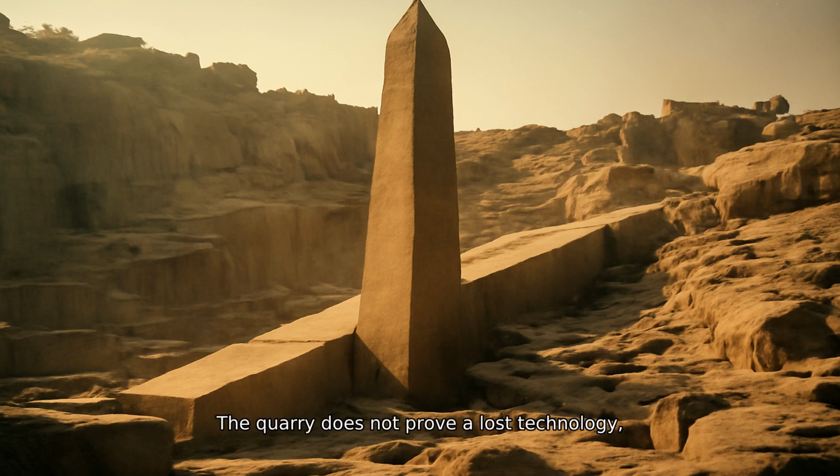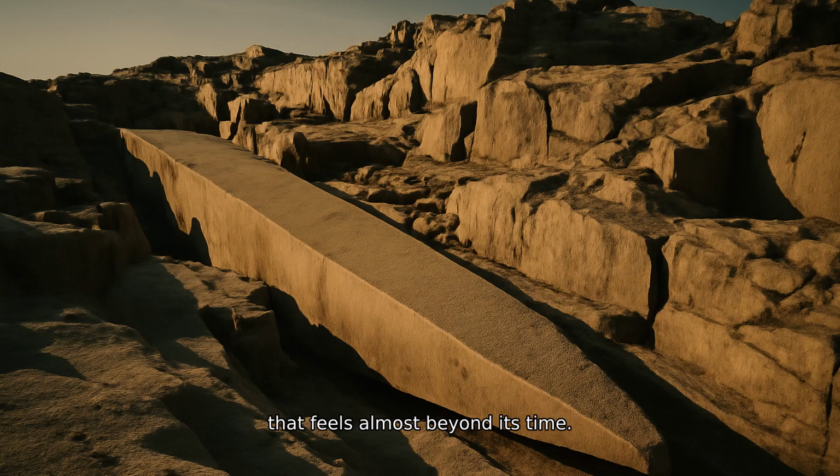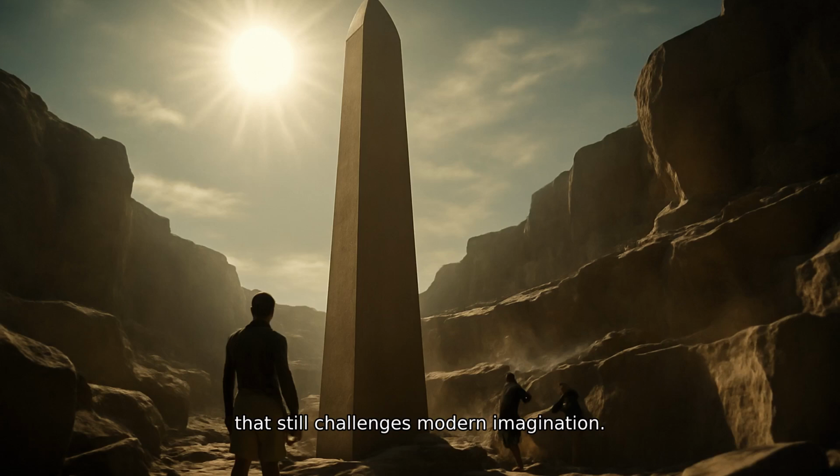The quarry does not prove a lost technology, but it does preserve a level of mastery that feels almost beyond its time. The strongest believer case rests on confidence in ancient capability combined with the sheer ambition of the project. If this stone was attempted, then the builders were thinking on a scale that still challenges modern imagination.